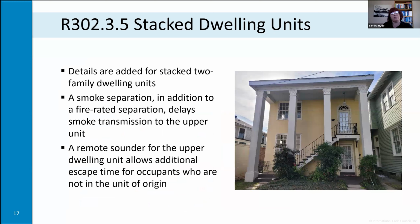A second change with our stacked dwelling units is where we are looking at notifying the unit above that there's a fire going on in the unit below. And so what's basically required here is that there be a smoke alarm wirelessly tied into the smoke alarms for the unit below that's at the unit above. It could be right at the entryway, that will go off when there's a fire and something setting off that smoke alarm in the unit below.